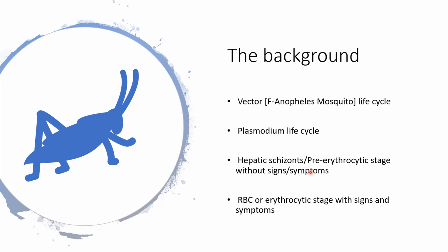You start querying yourself, querying people around. I've been in the US, I've been in the UK for more than 6 months, for almost a year. No female Anopheles mosquito here. I've never been bitten by a mosquito, but here I am with malaria again. Do you know what has happened?